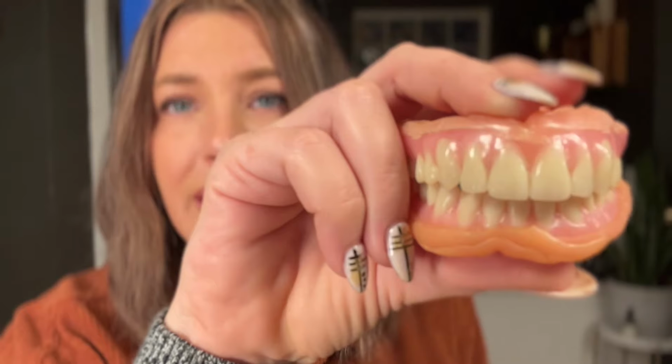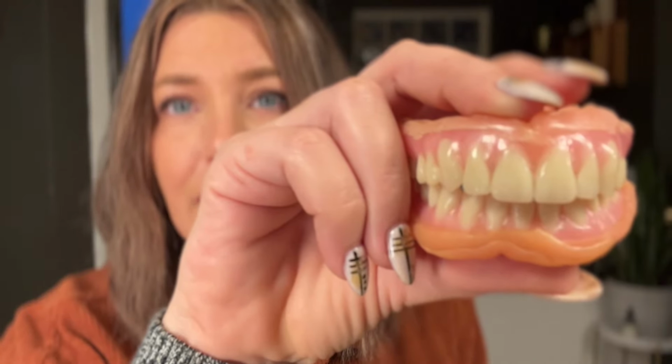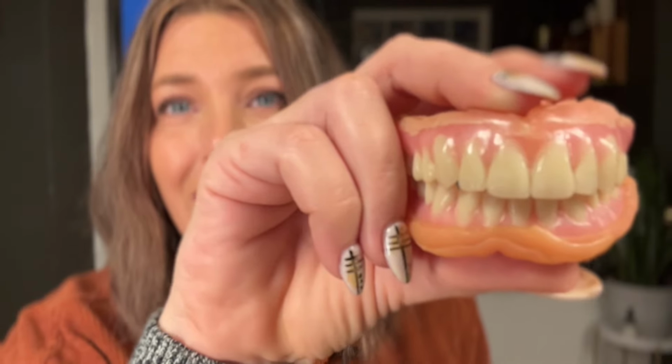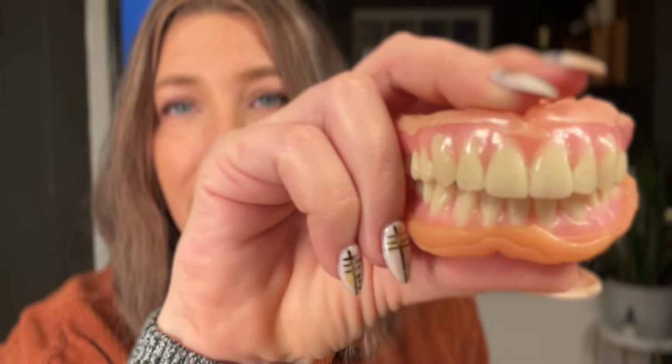So on extraction day, you go in, they pull all of your teeth, and then they immediately put a set of dentures in your mouth. This is my immediate set that I got the day that I got my teeth extracted. They've definitely seen better days. I can assure you they were much brighter in the beginning.